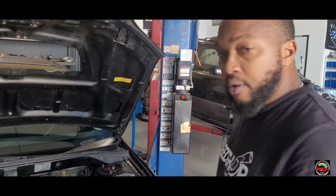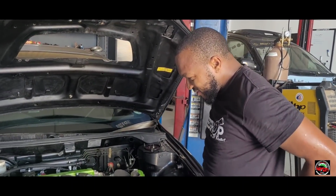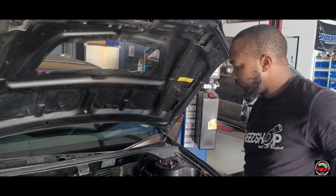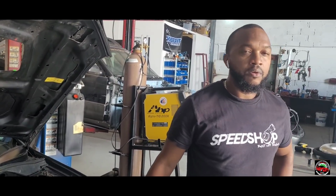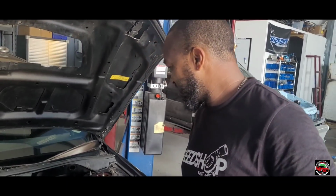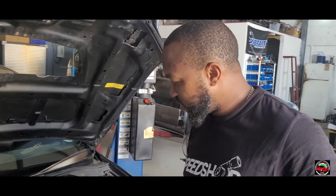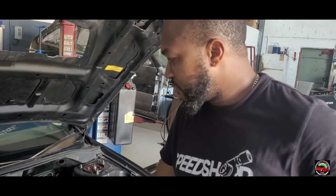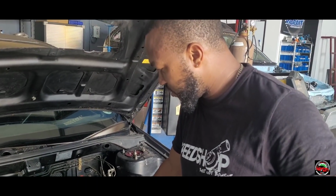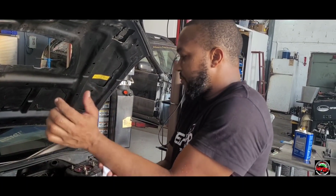Hi, Robert. I couldn't come to Speedshop without asking about this car, because to be quite honest, this is one of my favorite cars in Barbados. I've been following this car for a while, and I know it went through a lot of development. For my viewers, tell me what we're looking at. This is one of the shop cars, an Evo 8 with a built 2-liter, built here at the shop, as you know. Oh, it's a 2-liter? Yeah, an aluminum rod motor.